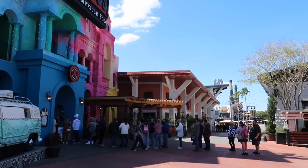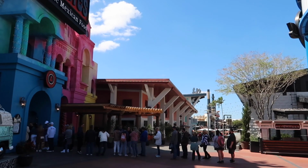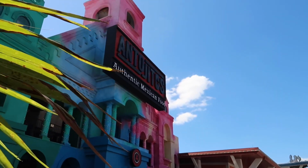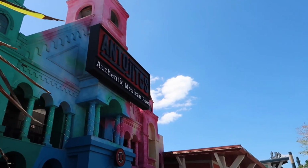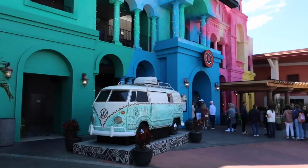Up here, as I kind of mentioned before, this is more of like the nightlife, the clubs and restaurants, things like that up here. So immediately we're greeted with Antojitos, authentic Mexican food, which I hear is pretty good. I've never eaten there before.